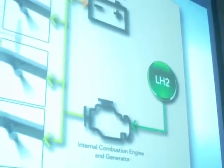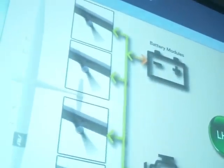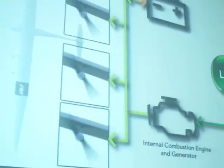Just a very simple diagram of what Global Observer is, what its propulsion system is. It's fueled with liquid hydrogen that's burned in an internal combustion engine that spins a generator. Generator makes electricity for the power plants or the motors that spin the propellers. And then there's a battery on the bus also that provides backup in case the motor has a problem. So in concept, very simple, but the technology behind the motors and the generators has been in development for at least almost 30 years.